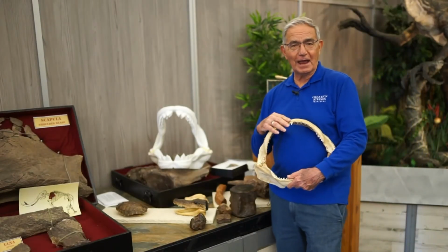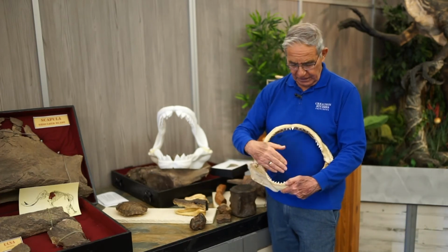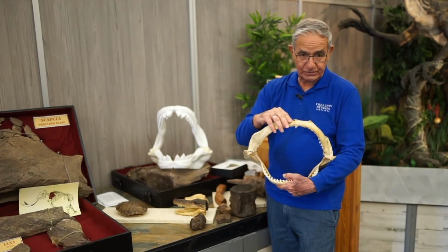We're now looking at a giant shark. Now this is a tiger shark. You can see the teeth all lined about, and you can see the rows of teeth.